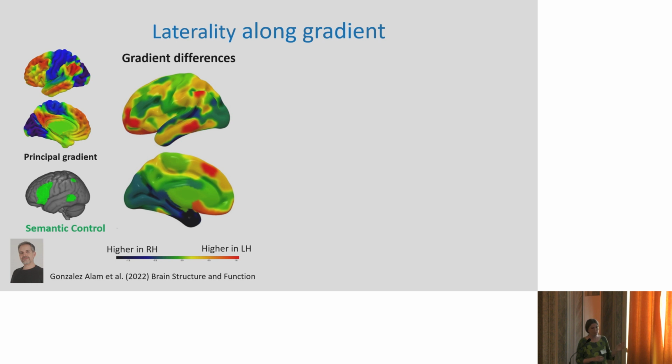And so the networks where we find higher gradient values in the left hemisphere are shown in red, and you can see there's some similarity between these red regions and the semantic control network. So areas that are in the semantic control network might have a tendency to be higher up the gradient and interact more easily with the default mode network in the left hemisphere. Areas that were higher in the right hemisphere on the principal gradient are generally visual cortex, some limbic regions, and temporoparietal junction.